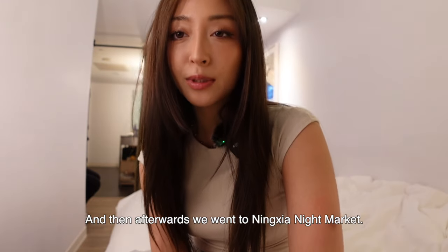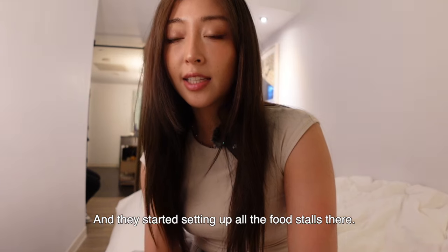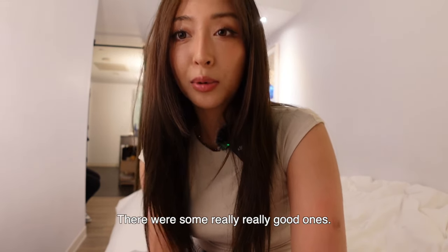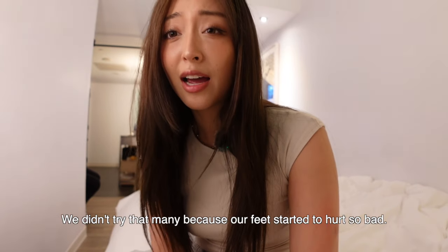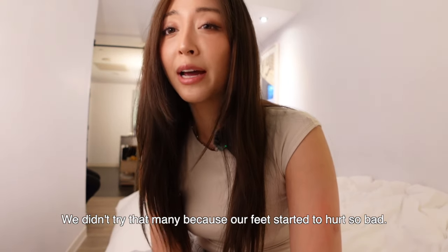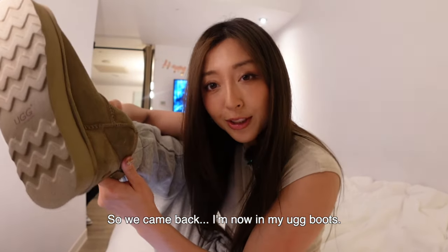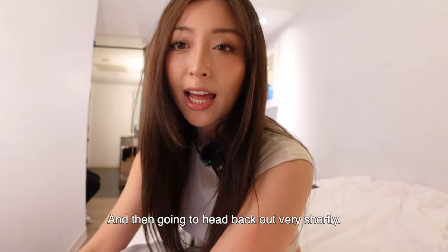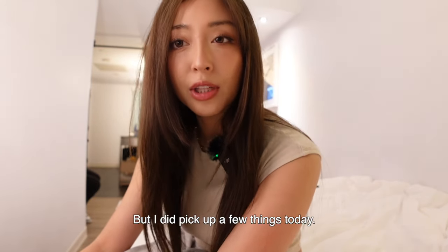And then afterwards we went to Ningxia night market and they started setting up all the food stalls there. There were some really, really good ones. We didn't try that many because our feet started to hurt so bad. So we came back. I'm now in my UGG boots, nice and comfortable, and then going to head back out very shortly. But I did pick up a few things today.